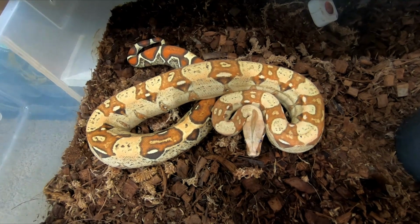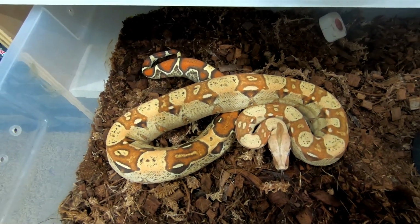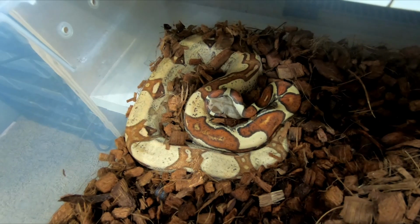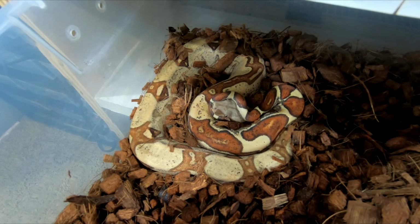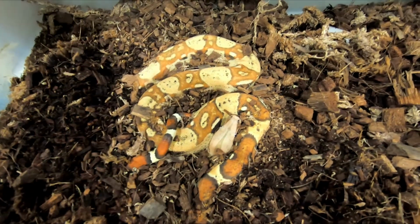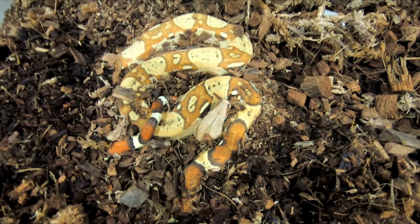The other pair that I have are both VPI T-positive albinos, and they are both RC pastels. And I can say this with certainty because I bought them both directly from Richard. These two have incredible color and markings, and even though I was late discovering and keeping boa constrictors, these guys are such a thrill to own and keep.